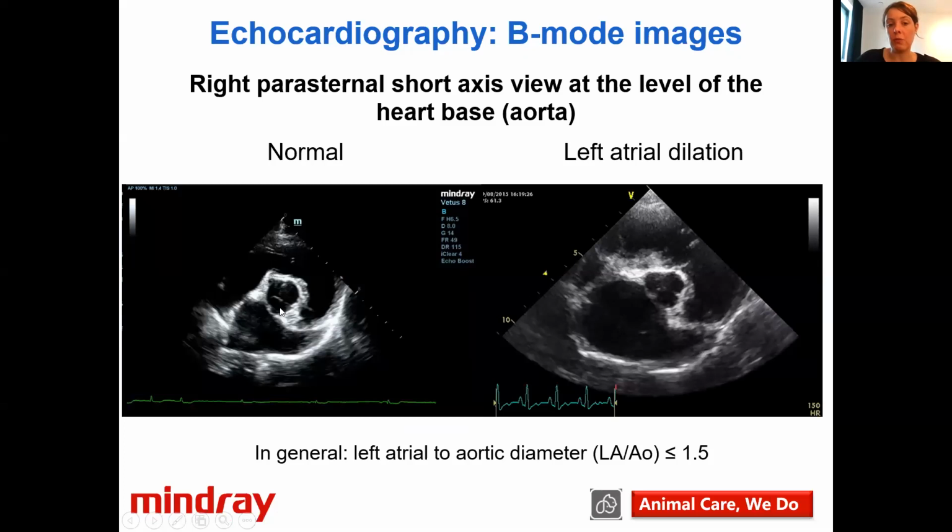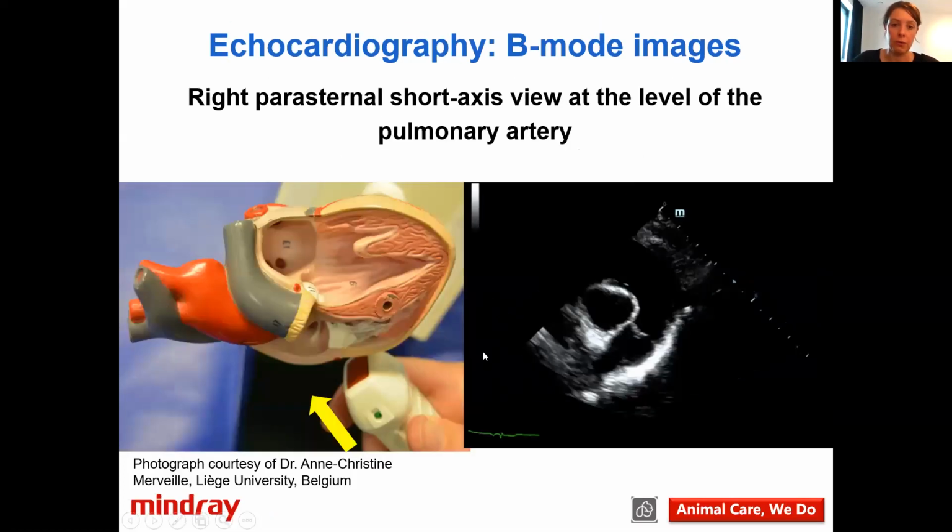In general, when we measure the size of the left atrium and compare it to the aorta, the left atrial to aortic diameter ratio is said to have to be less than 1.5, but of course there are different reference ranges and different studies. But if you want to have a general normal value in your head, the left atrial to aortic ratio should be less than or equal to 1.5.